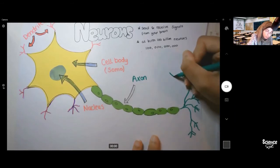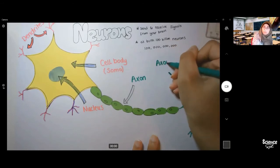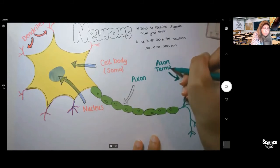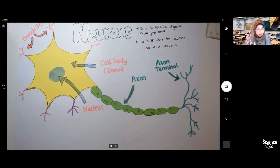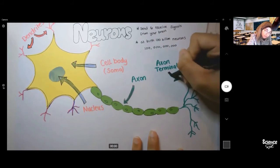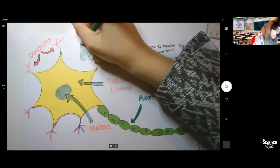Okay. So here, what we can now do is label the final bit, and that is called the axon terminal. So if you remember that, that's super amazing. Axon terminal. And I'm going to write terminal. Let's color this in as well. And what you can do is we can just make this look nice and cool now by coloring, adding some color to the title as well. Let's add some color. I'm going to use crayons now. Let's make that look nice and cool.